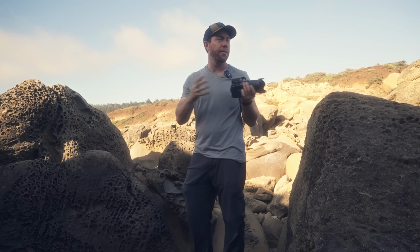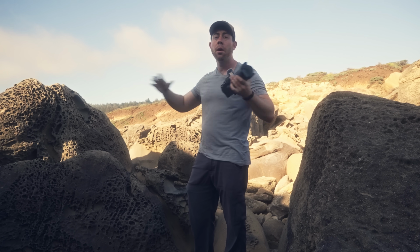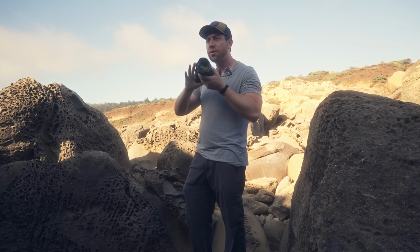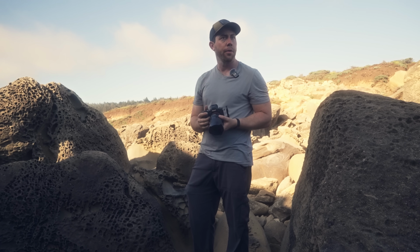And if you're not sure how to photograph a scene, if this looks overwhelming, start wide, start out with the widest shot you can, and then just kind of work your way into the telephoto shots.